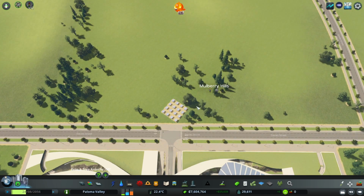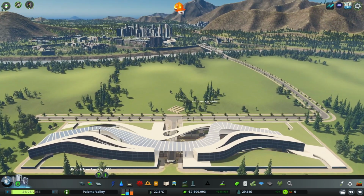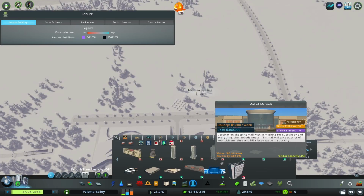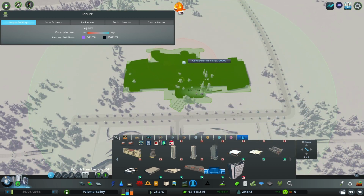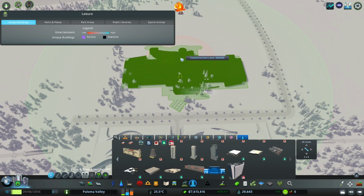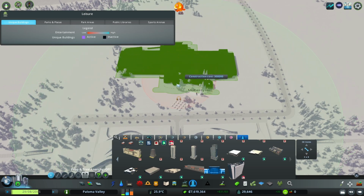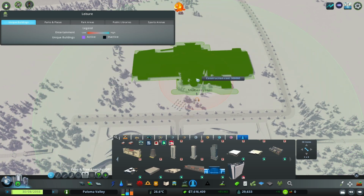I think I'm just going to stick a unique building outside this station so it's really easy access for tourists. I'm kind of tempted to go with the Mall of Marvels because it's so big and we've got loads of empty space here. I'm not really going to find many other places to put it, especially not that are going to be so tourist heavy. So maybe I will stick this massive mall in the middle here. I think that's the front that way. And then the tourists that come here can go straight to this mall.